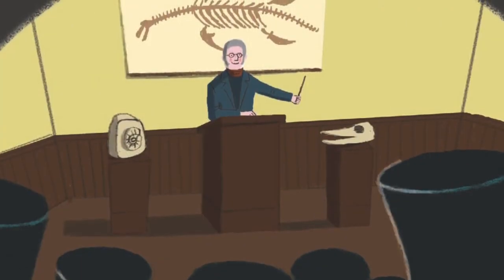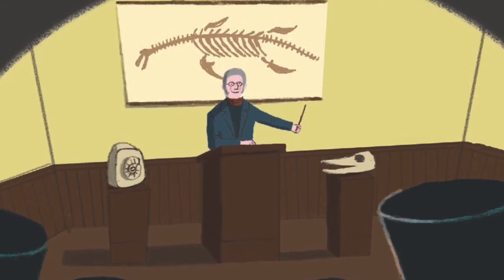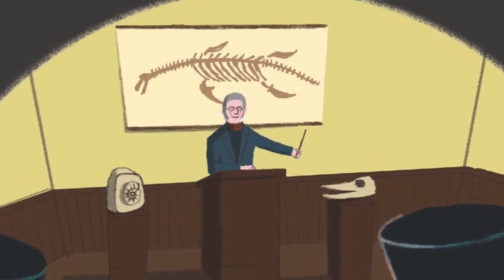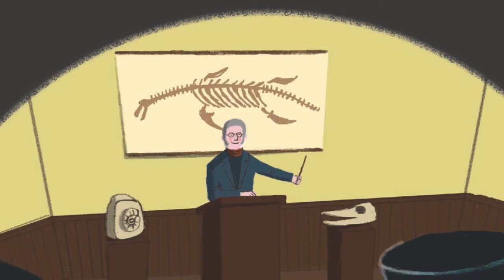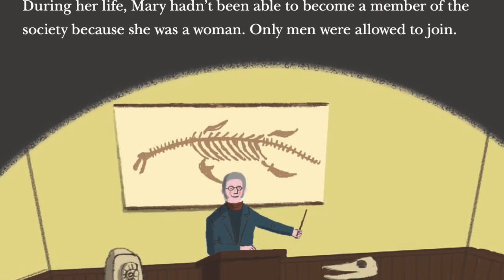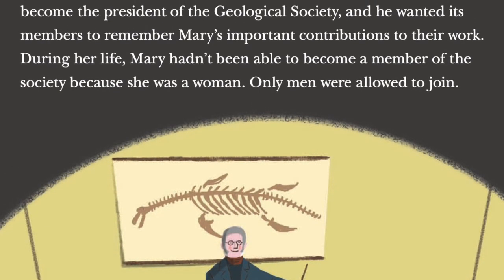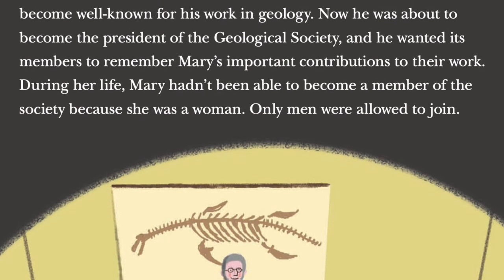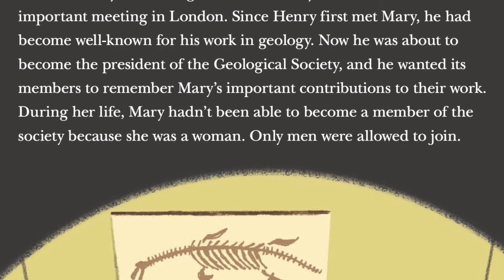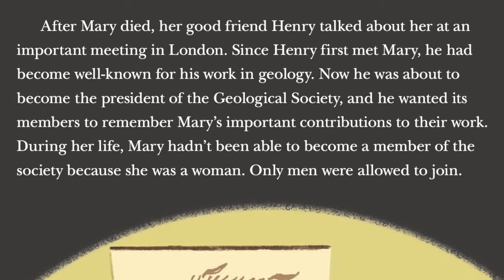After Mary died, her good friend Henry talked about her at an important meeting in London. Since Henry first met Mary, he had become well known for his work in geology. Now he was about to become the president of the Geological Society, and he wanted its members to remember Mary's important contributions to their work. During her life, Mary hadn't been able to become a member of the society because she was a woman. Only men were allowed to join.